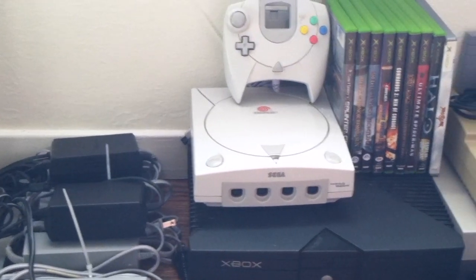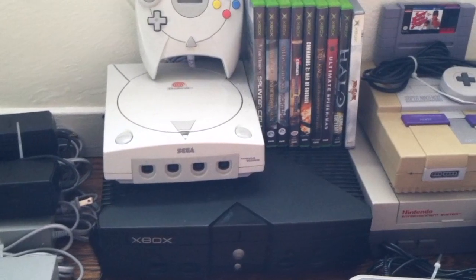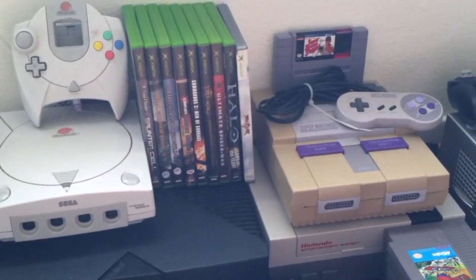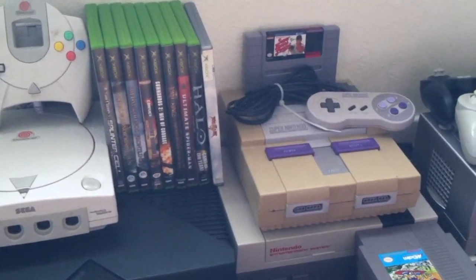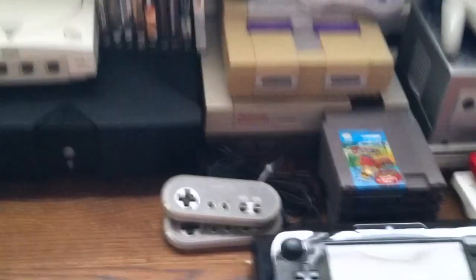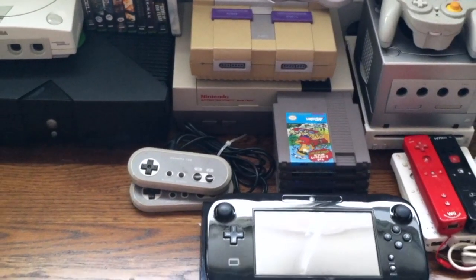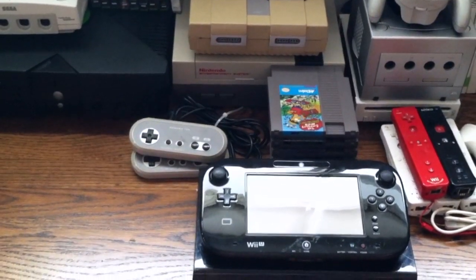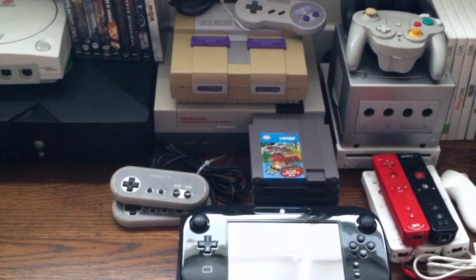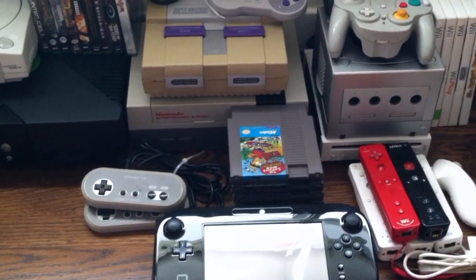I arranged everything so I could get a good first look at the completeness of each of the systems that I have here. Starting from left to right, I have the Dreamcast console and gamepad, but no power adapter, AV cables, or any games for the Dreamcast. As for the Xbox, I have the console and games, but no power cable, AV cable, or gamepad. The Super Nintendo up there is complete with one gamepad and one game. The Nintendo right underneath it is also complete, just has two aftermarket controllers, but also has 5 games. No cables or games at all with the Wii U, just the console and the gamepad.